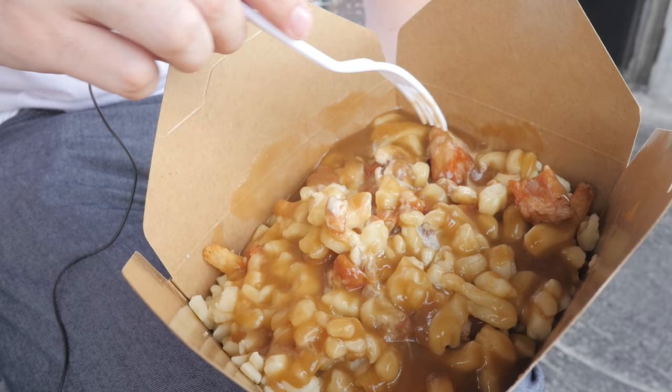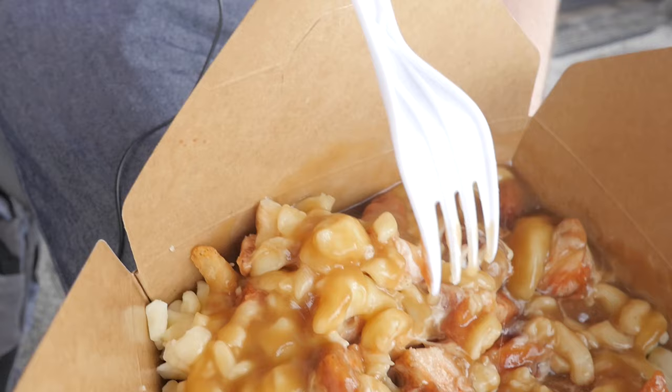The chicken wings are breaded, have a nice crunch, go perfect alongside the squeaky curds, and the fries still hold a nice consistency. They don't get all soggy, fresh cut, crispy, beautiful.